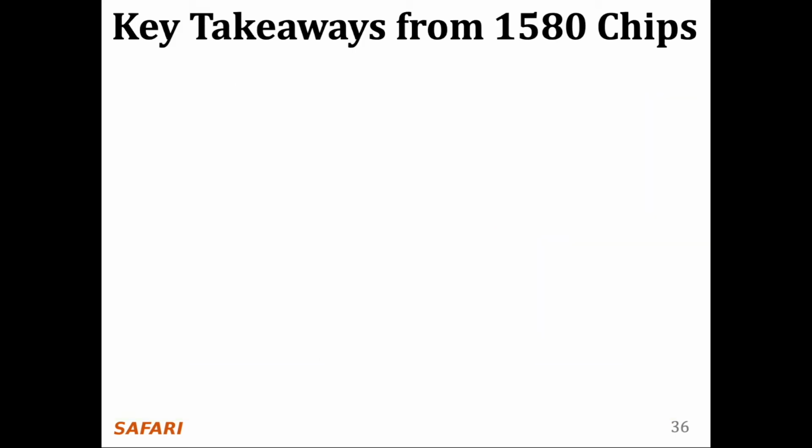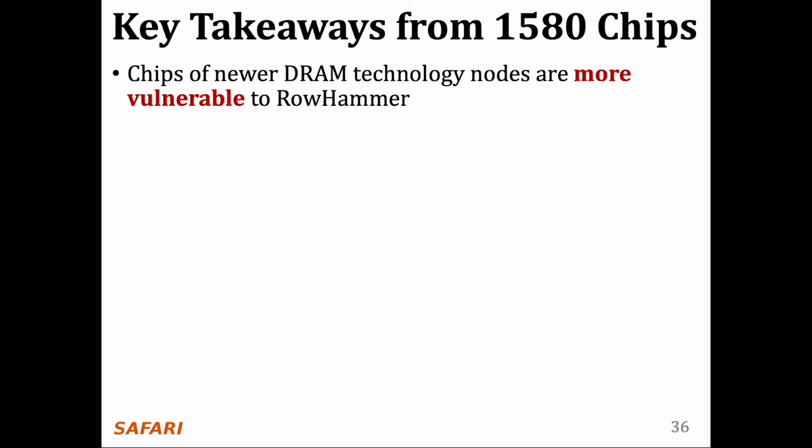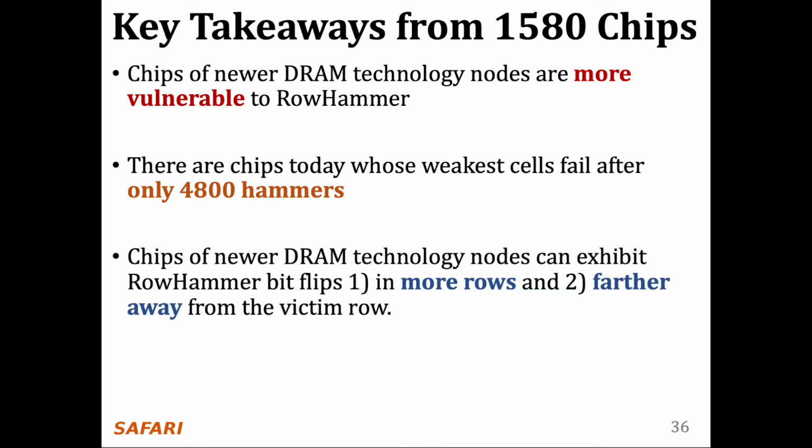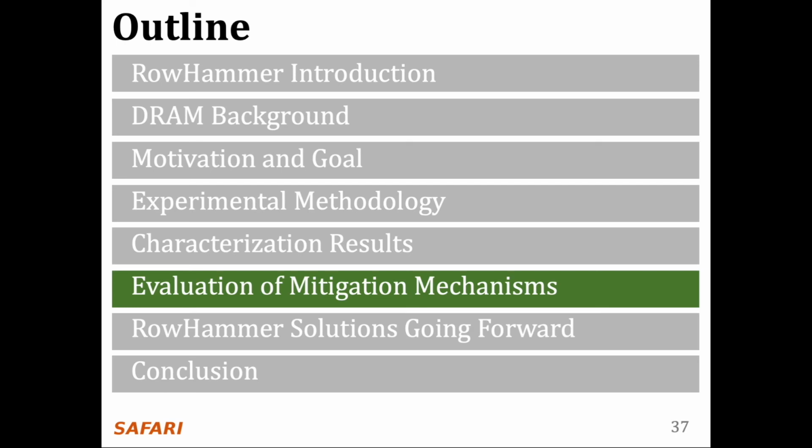To reiterate our 3 key takeaways from experimental characterization, we find that first, chips of newer DRAM technology nodes are more vulnerable to RowHammer. Second, there are chips today whose weakest cells fail after only 4,800 hammers. And third, chips of newer DRAM technology nodes can exhibit RowHammer bit flips in more rows and farther away from the victim row. I will next present our evaluation of mitigation mechanisms after first explaining our evaluation methodology.